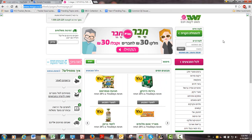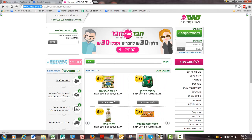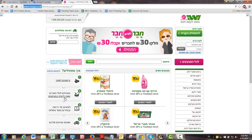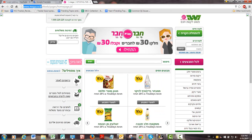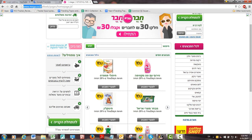So with Mega, you register, you choose your groceries. This is the list of grocery departments, and we'll go through that. This is where you will see your grocery cart once you start ordering, and it will be totaling up the total of your purchase. When you check out, you will choose a time and date for the delivery. And here's the Hebrew of what I just said. Okay, register, put things in your cart, choose a date, and it comes to you.